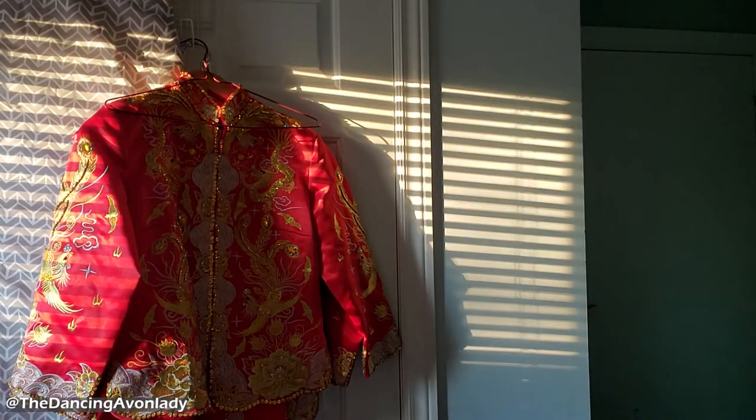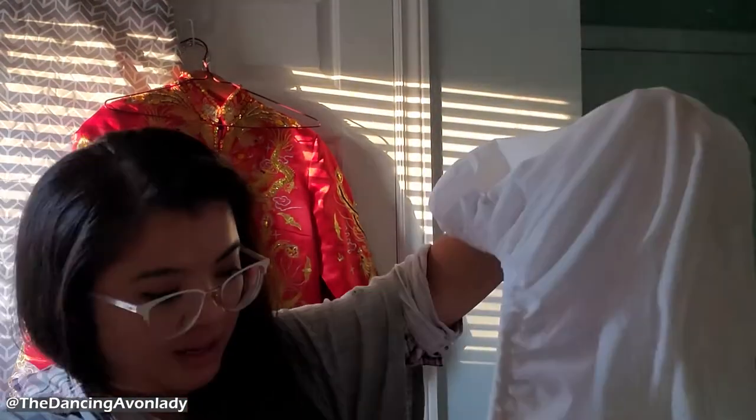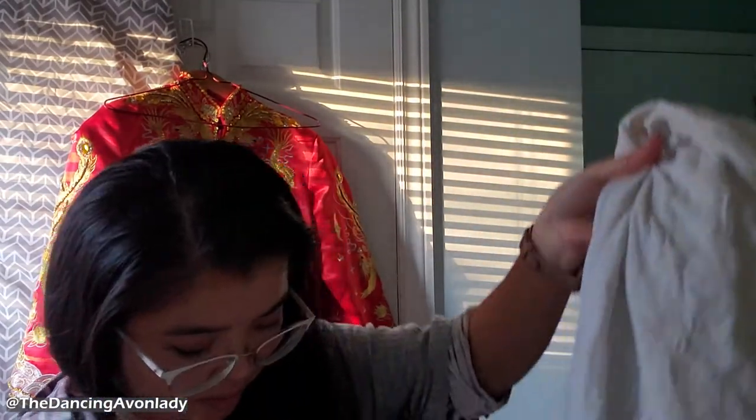All right, okay. So this is the bed sheet. And I didn't put anything on this one, and you can see that there's still pretty decent stains on it. Not too bad though. Alright, here we go.